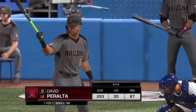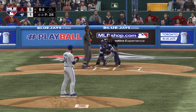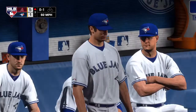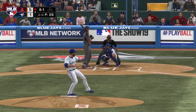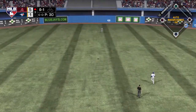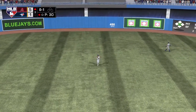Stepping into the box, David Peralta looking to follow up the RBI single from his first at-bat. Even though they're up by a boatload early on in this one, you can't get complacent and get lazy. They've got to keep the gas pedal down because this team that they're playing can strike and score a lot of runs too. Lifted in the air out to center field. There to play it is Grichuk, and that's the first out.